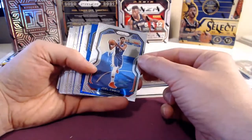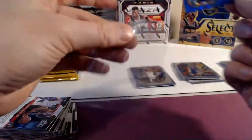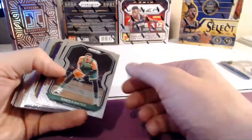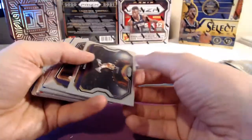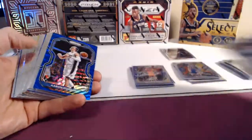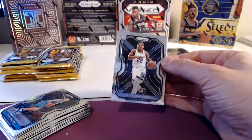Elfrid Payton, Joel Embiid, first blue, Darius Bazley, OKC. Kanter, Vernon Carey Jr. Right behind that, the LeBron tribute card, Lakers. Alex Caruso, DJ Augustin. Got a blue Aaron Gordon. Magic getting some hits early today. Then Desmond Bane right behind him for the Grizz.